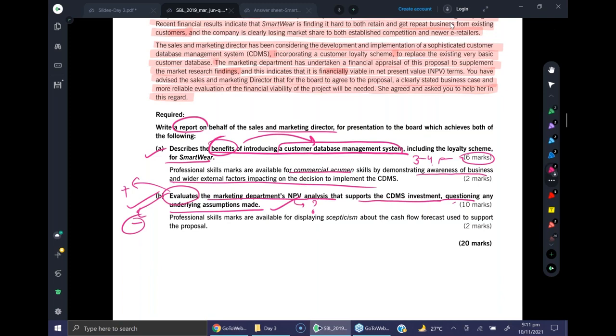10 marks are here. One thing I know for sure that I'll have to talk about 5 to 6 points in total. And professional skills marks here are available for skepticism about the cash flow forecast used to support the proposal. So you're already given a prepared NPV analysis and you're going to demonstrate your skepticism. Do you remember the question from day one? Same business case and NPV.